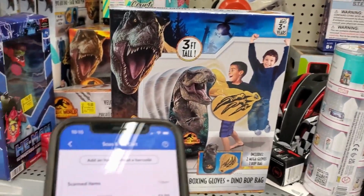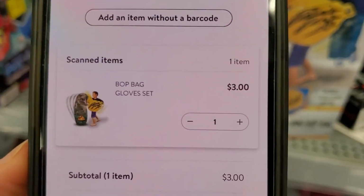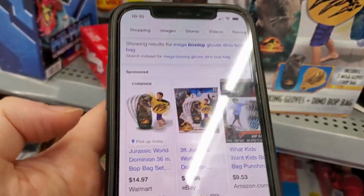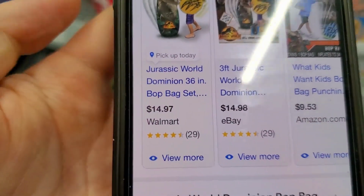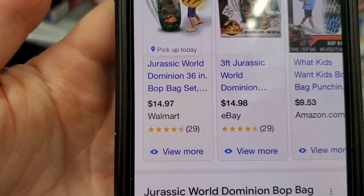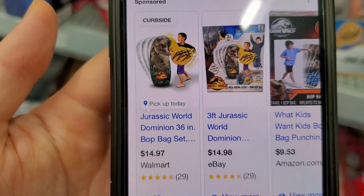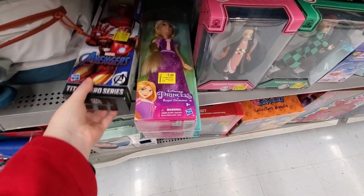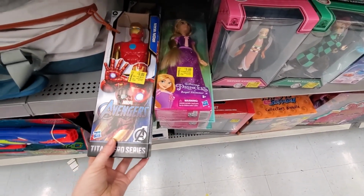So after scanning, it rings up for $3, and online price at Walmart, they have it at $14.97. These are $5, Princess doll and Marvel.